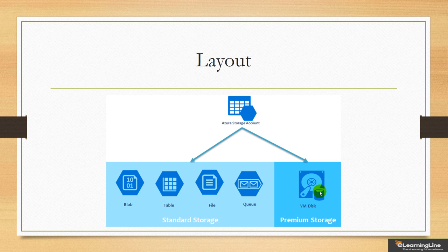Queue storage, right? That is often very important as well. What is a queue? If you think about ActiveMQ, that means your application is mostly going to support a message-based architecture, right? So queue storage provides a reliable messaging solution for asynchronous communication between application components.